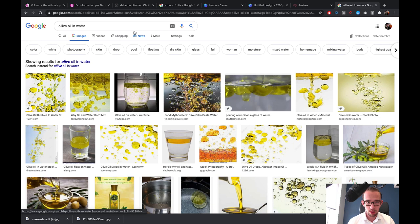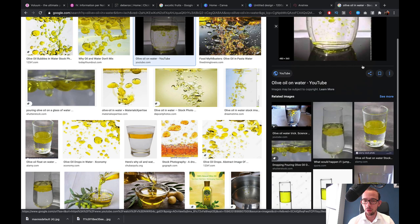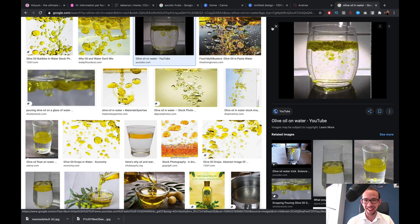Whoa. What is that? Is that oil and water? That's olive oil and water. Yeah. Damn, I'm a genius. But it's not the right size. Squared, yeah. That would have been such a great image.